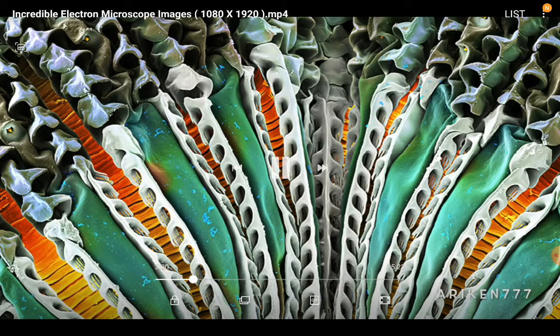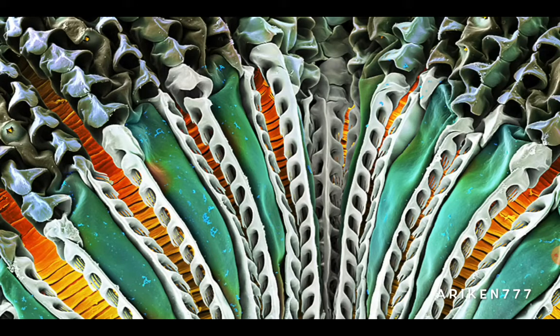Let's try this. The tip of a fly proboscis. Fruit flies possess mouth parts adapted for sucking and feed on plant juices. The tip of the proboscis has spongy structures and conveys liquid food to the mouth. Solid foods are dissolved in a drop of saliva and sucked up in the same way. Alright, I ruined this. I don't know what that one is.